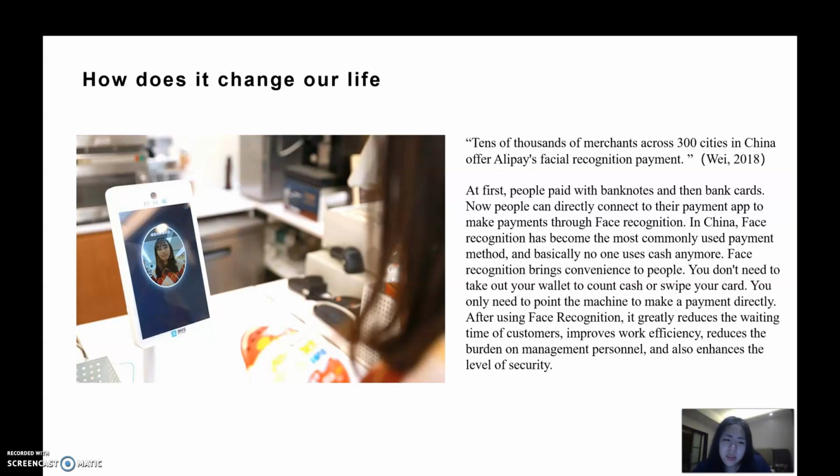At the very first, people used cash or credit cards or debit cards for their payments. Now they're just using Alipay facial recognition payments. It is very simple and easy. Now in China, face recognition has become the most commonly used payment method, and basically no one uses cash anymore.